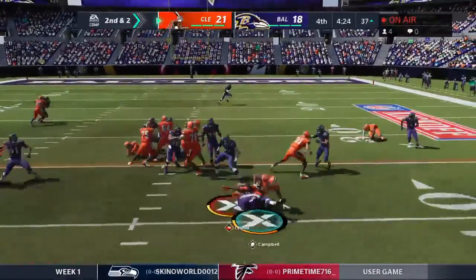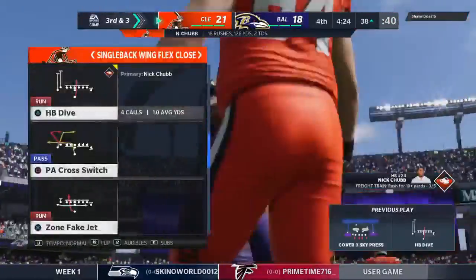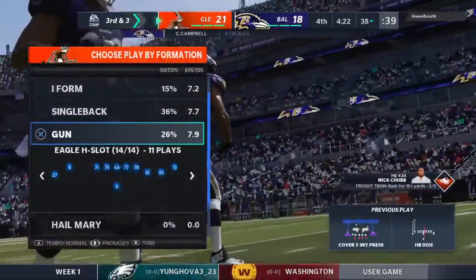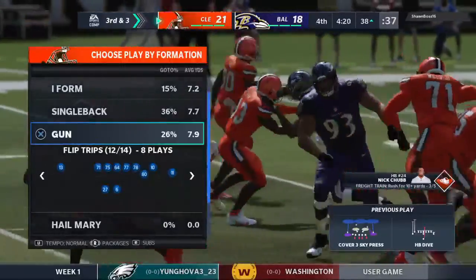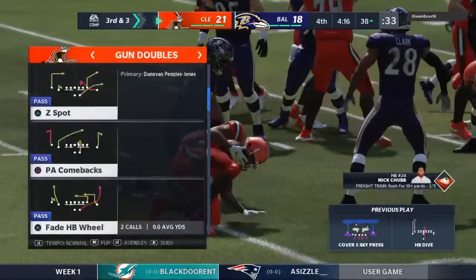They run it again with Chubb. And maybe a measure of revenge there. He's had his way in this one, but this time they get him behind the line. He'll lose a yard on the play, so now they need 3 yards on 3rd down.